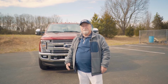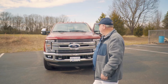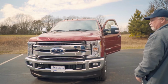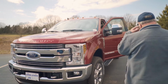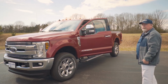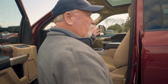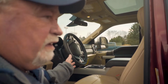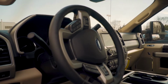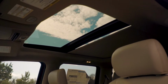I want to show you today the 2019 F-250. This particular model is a Lariat. It's one of our best models. It's got a 6.7 Power Stroke engine. It's got 20 inch wheels. It's got a chrome package. It also has the Vista roof. It has navigation. It's got your leather package, beautiful interior.